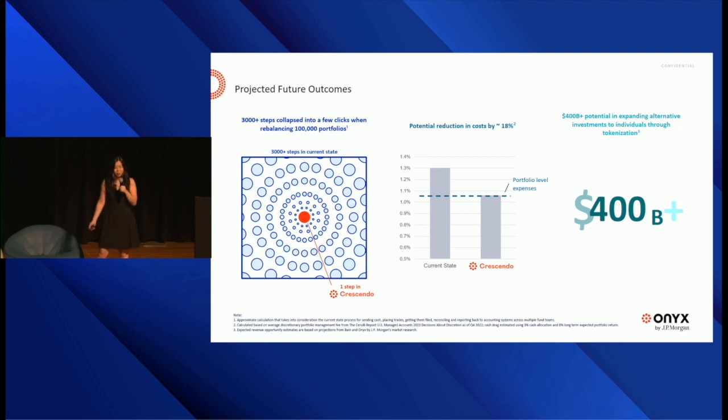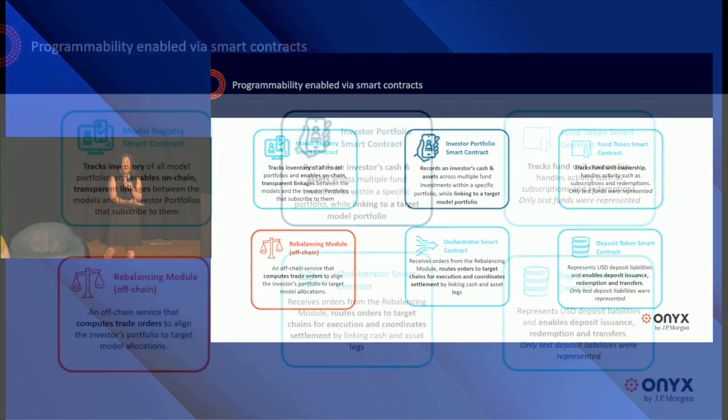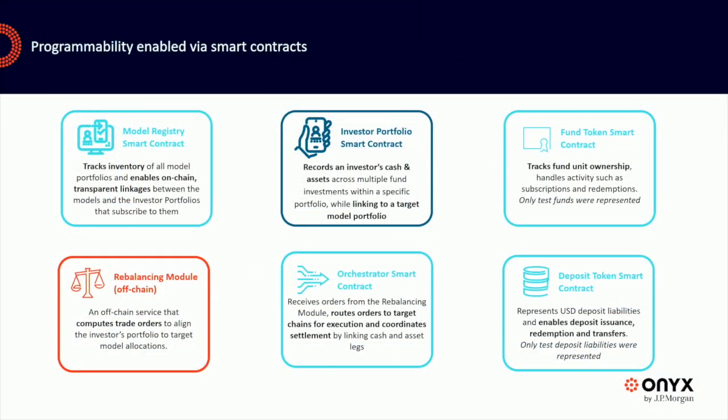So what did we actually do to get to these benefits? Well, we deployed a series of smart contracts onto the Onyx Digital Assets network to help solve for some of these inefficiencies. Essentially, due to the programmable nature of these smart contracts, we were able to have them talk to each other and automate much of the end-to-end investment and rebalancing flow. In addition to leveraging the smart contracts that you see on here, we also brought together a group of world-class asset managers and blockchain solution providers to bring together this end-to-end ecosystem.